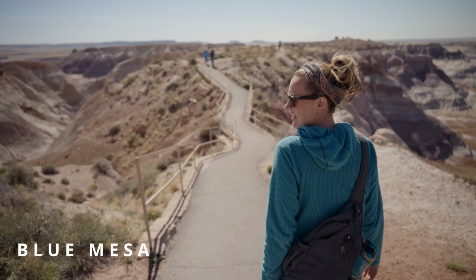Blue Mesa is a can't miss trail in our opinion. It's a 1 mile loop and there is a bit of a steep climb down, but again, it's all paved, it's dog friendly, and you can see incredible formations and petrified wood. We spent about an hour leisurely strolling through, and it was a great way to end our time here in this one-of-a-kind national park.